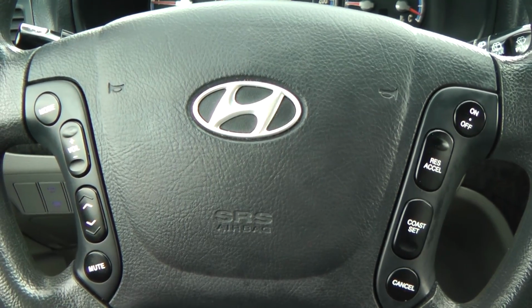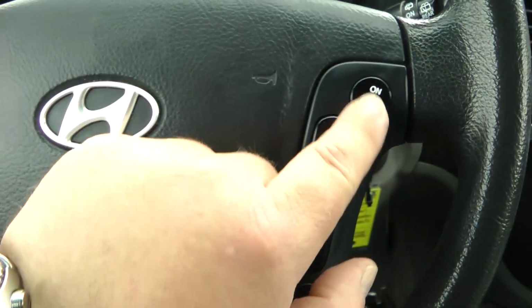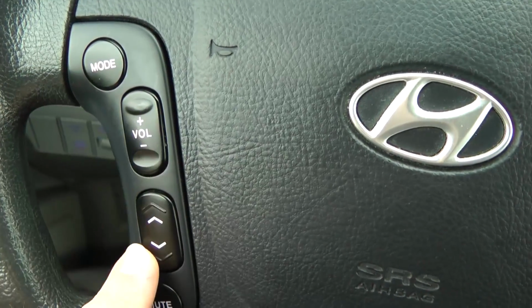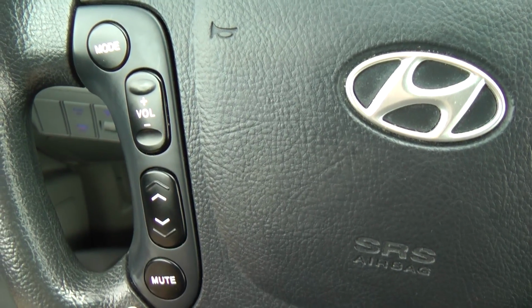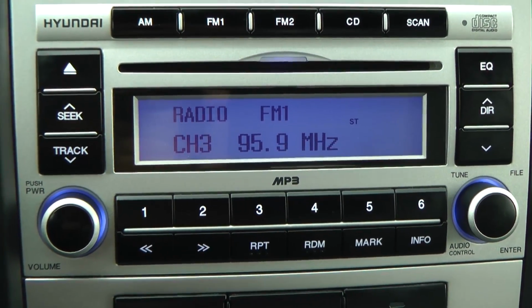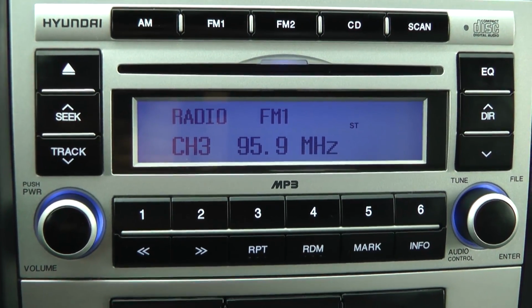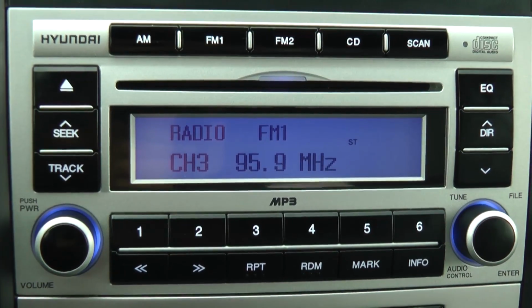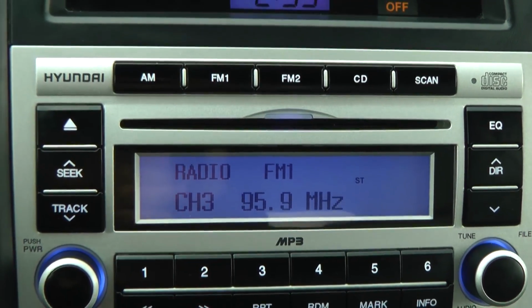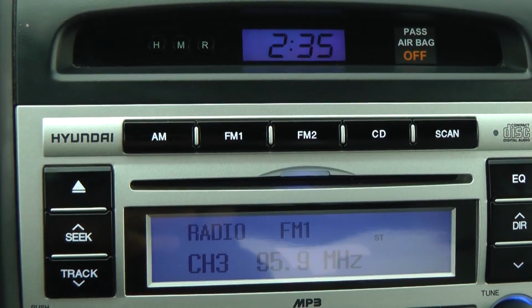On the steering wheel, you'll see that we have controls that are easy to reach. For example, you have your cruise control right here. On the left-hand side, we have our audio system controls. The audio system sounds very nice. The buttons themselves are clearly labeled and easy to use. The dials as well. You have a CD player, which will play MP3s if you have it burnt onto a CD. And just above that, you can see we have a clock.